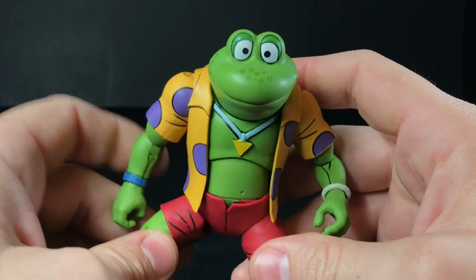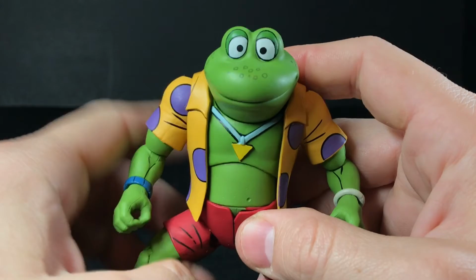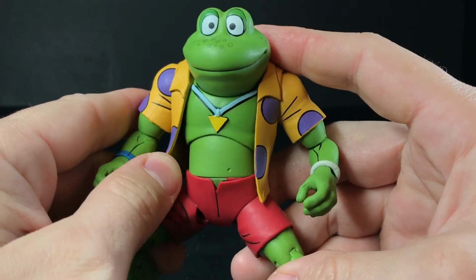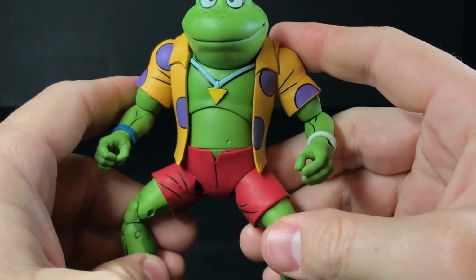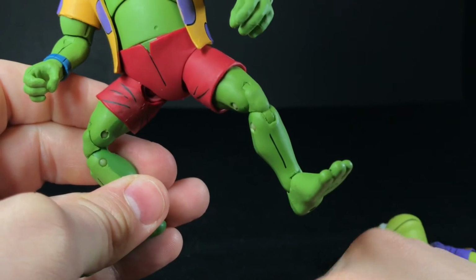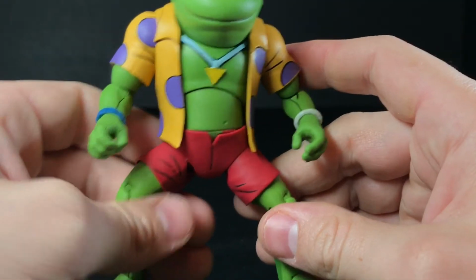The other thing, too, is that they may have reused body parts, but they have all brand new body parts. Everything on here is brand new and not reused from something else, which is pretty cool. The arms are not the Ninja Turtle arms or the legs or anything like that. It's all brand new stuff from what I can tell. So that's pretty good.